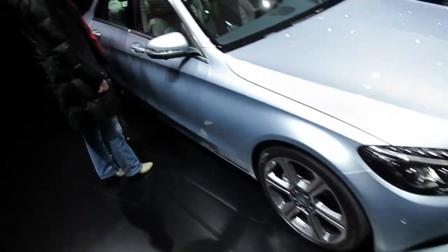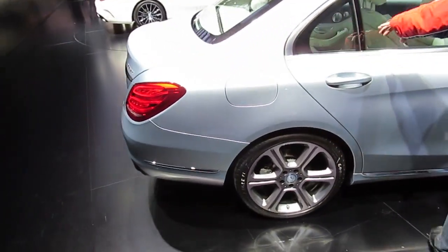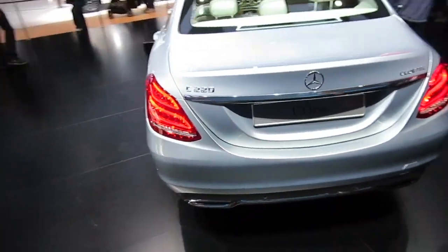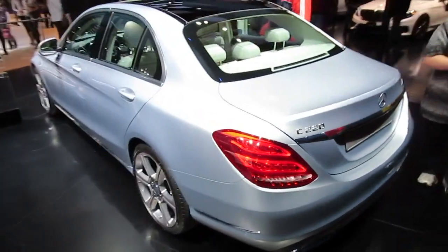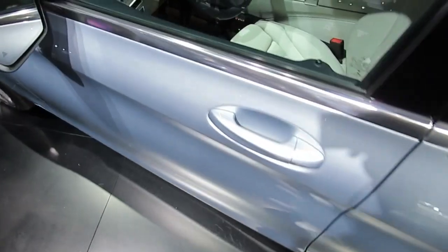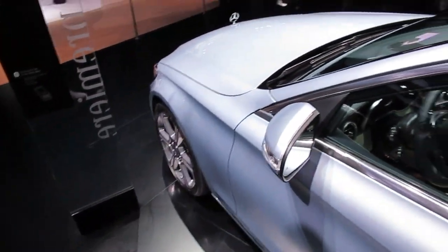I really like that. I like the old one too. In '08, when they redesigned the C-Class, that became a beautiful car and they've only made it better. That's a C220, so I'd imagine that's a turbo 4 or something competitive. Kind of looks purple in this light. I'd go with the dark interior, but I like the lines on that.